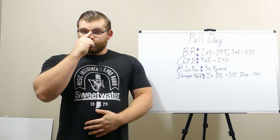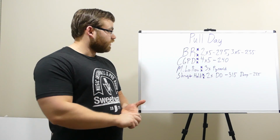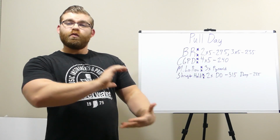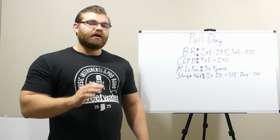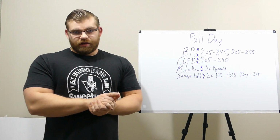Moving right along into my pull day. The first comment worth making here is that these 3 consecutive training days happened on 3 consecutive days now. I have moved my pull day away from my squat day so that I no longer do Thursday back and Friday squats. I now do Wednesday back, Thursday rest, Friday squats.